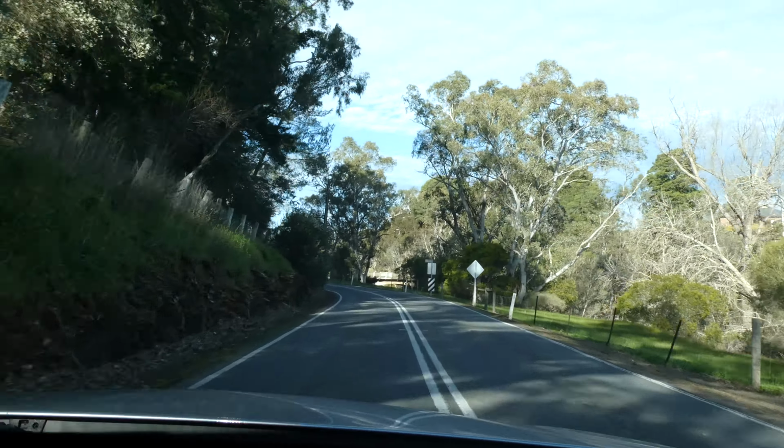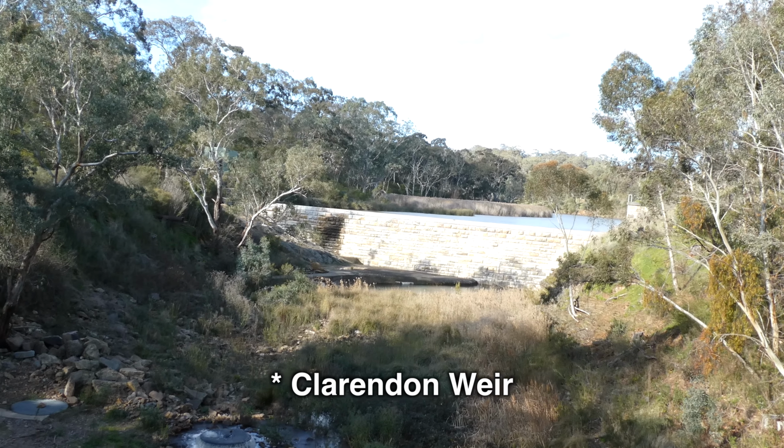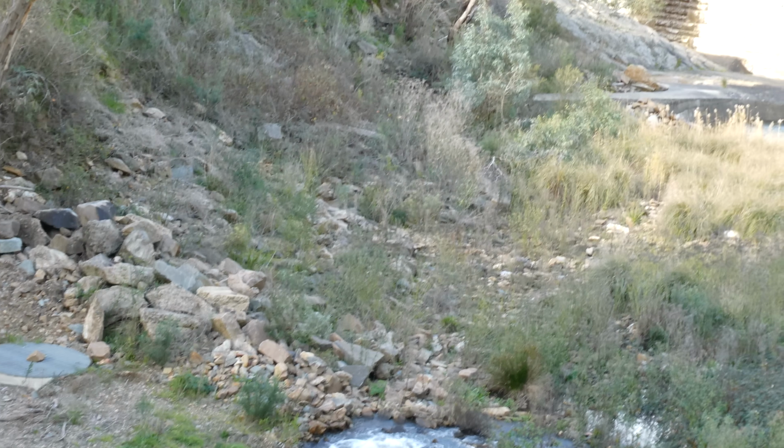Yeah, this is part of the Mount Bold Dam system. There's a little dam ahead there that's often flowing. It's not flowing today. You can see this little device here that's just putting environmental flows into the river downstream, just to keep the water levels up a little bit. It's pretty dry, as you can see. So we'll head off to Mount Bold now.